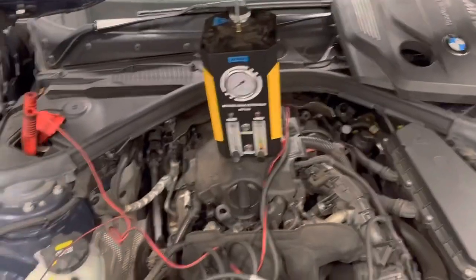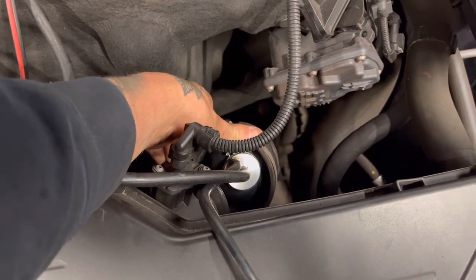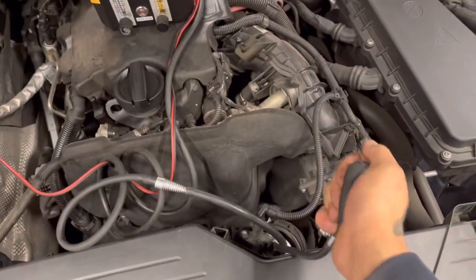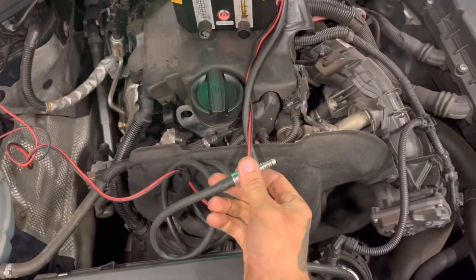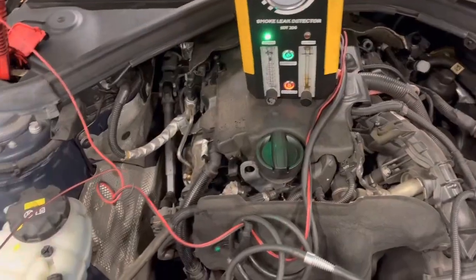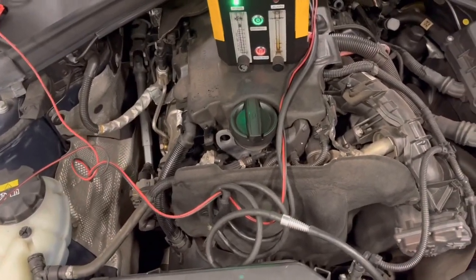So I've got the smoke machine ready to go. Just put the airbag in there, in the inlet pipe. It goes there. Got it connected to an earth and power. Right, so it's pumped up, so nothing will escape. On. So if I pull it up here, you can see already the smoke being created. So I've had that running now for a few minutes and no signs of any smoke, so that rules out any leaks on the boost pipes and the inlet pipes.